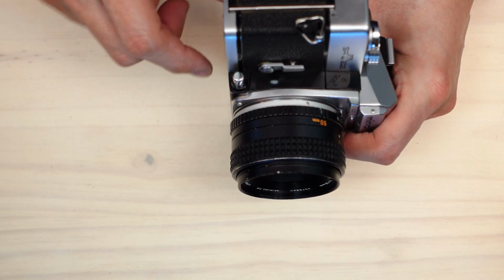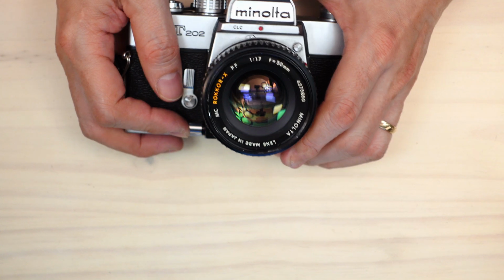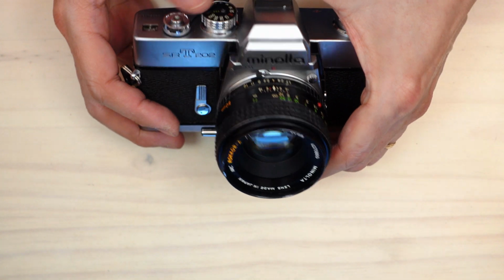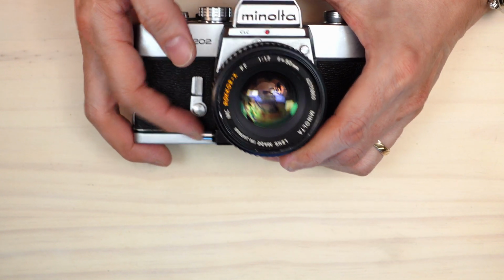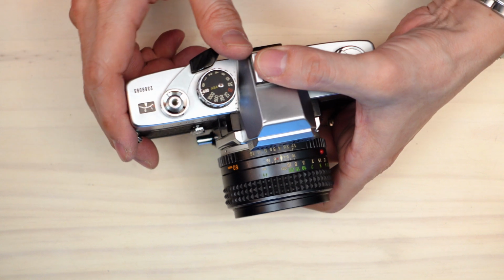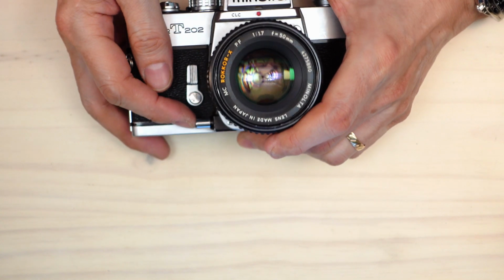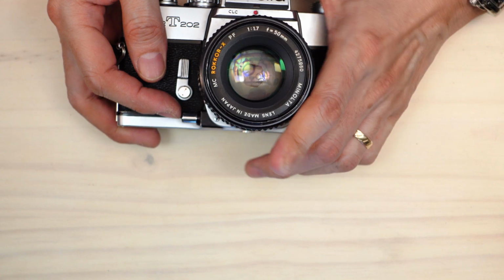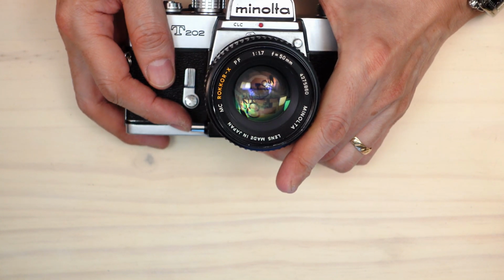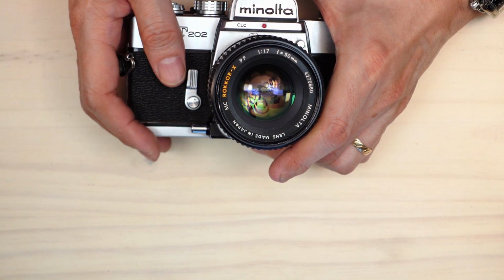Over here on the other side, you have two things. You have this little plunger here, and this plunger is a depth of field preview. Now notice, when I press that, nothing happens, right? With this camera, the depth of field preview only works if you've advanced the film. Now when I press that, you can see how it closes the lens down to its working aperture.